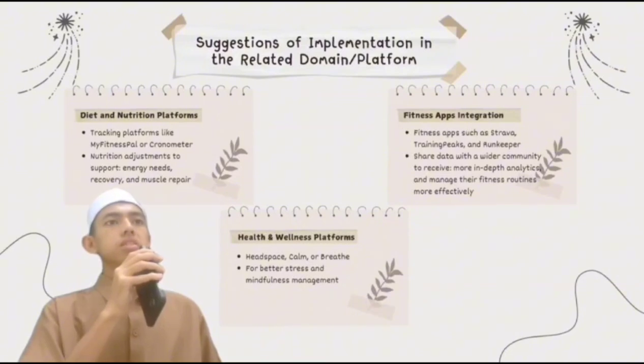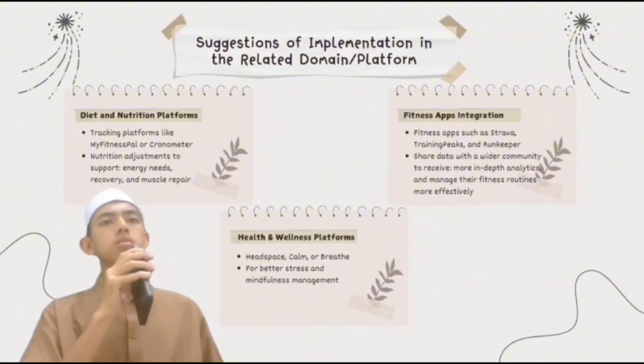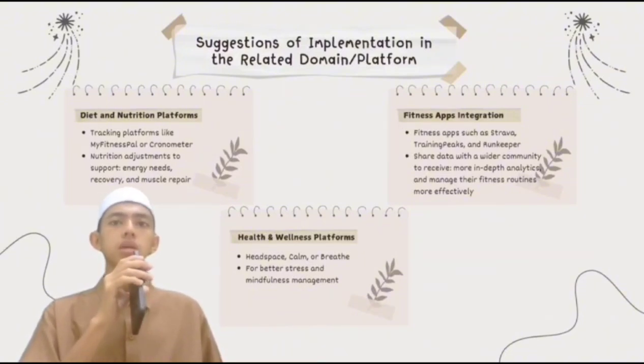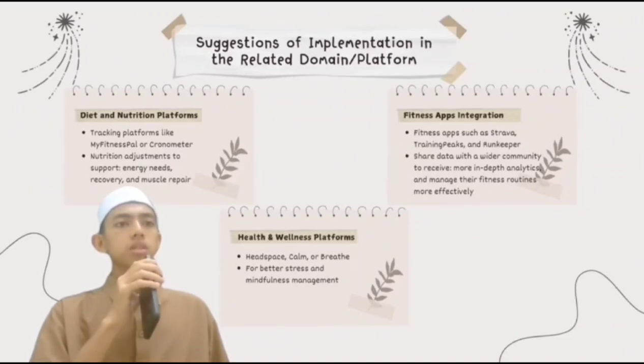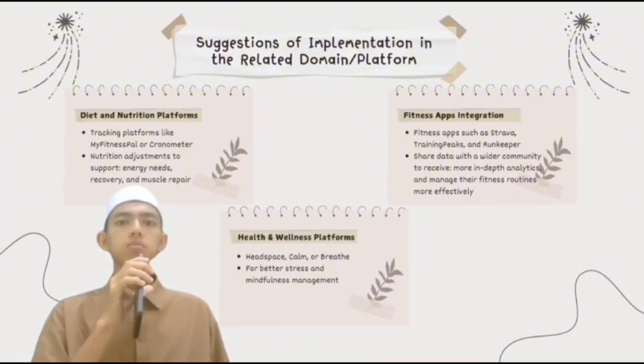Another suggestion of implementation for the Polar Vantage M3 is fitness app integration. Fitness apps such as Strava, Training Peaks, and Runkeeper enable users to share data with a wider community. Other than that, health and wellness platforms are essential to Polar Vantage M3. Apps such as Headspace, Calm, or Breeze are required for better stress and mindfulness management for Polar Vantage M3 users.